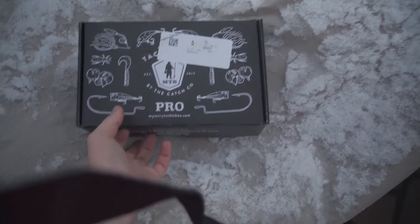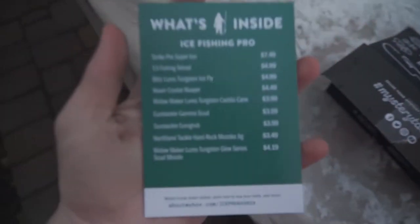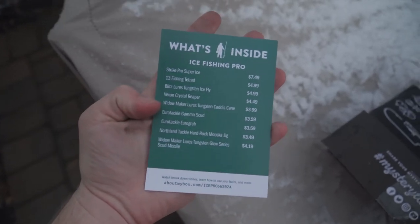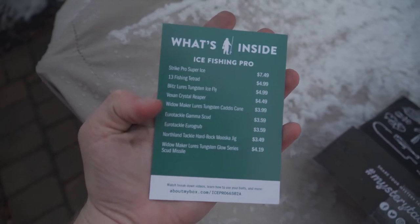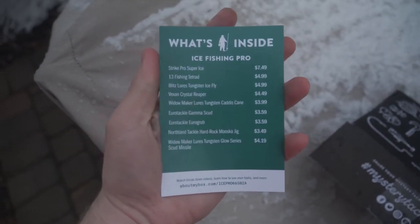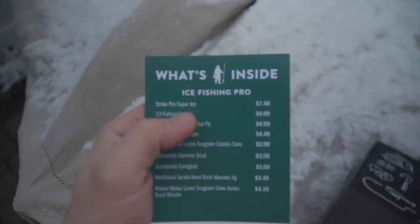All right, let's get this sucker opened up. All right, here's our card for the month. We got some Strike Pro, and look at that, Euro Tackle. If you guys didn't know, Euro Tackle actually sent me some lures last month to try out for the ice season, and I can't wait to use them, so this will be a good addition to my Euro Tackle collection. Hopefully, we'll get some good fish on these lures. But without further ado, let's get into what's in here first.